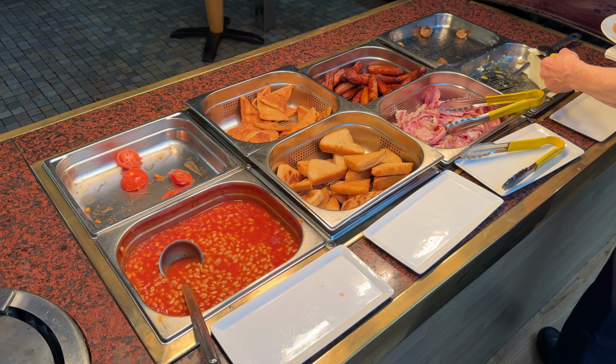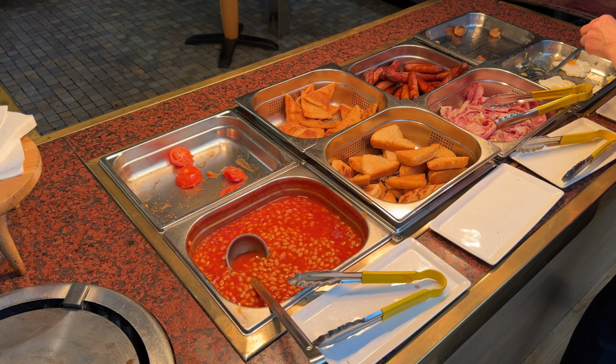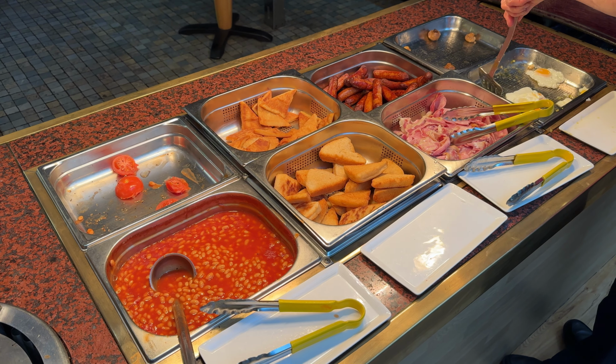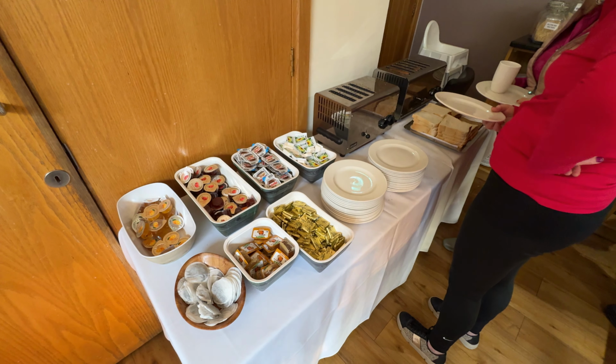And I loved the fact that they had both soda bread and potato bread. Yeah, because some hotels here only do one or the other. I thought that was fried bread. No, it was soda bread. Oh, it was soda bread. Yeah. So I had literally all the trimmings on the plate for breakfast.